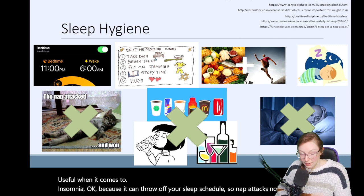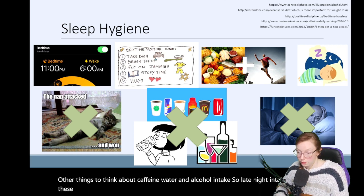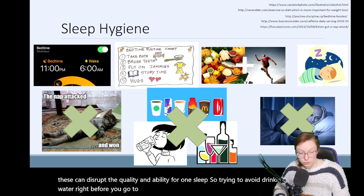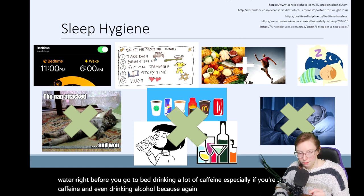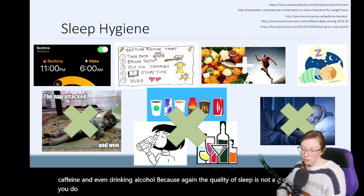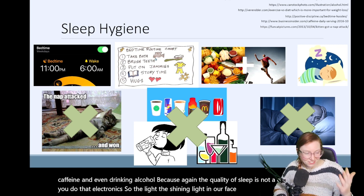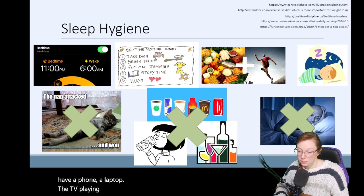Other things to think about: caffeine, water, and alcohol intake. So late night intake of any of these can disrupt the quality and ability for one's sleep. So trying to avoid drinking a lot of water right before you go to bed, drinking a lot of caffeine, especially if you're sensitive to caffeine, and even drinking alcohol, because again, the quality of sleep is not a great thing if you do that. Electronics, so the light, the shining light in our face when we go to bed. If you have a phone, a laptop, a TV playing, that can be distracting and can actually make it much more difficult to go to sleep.